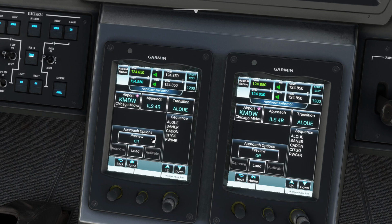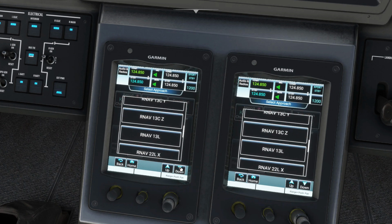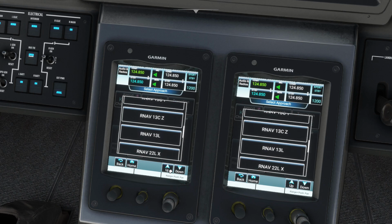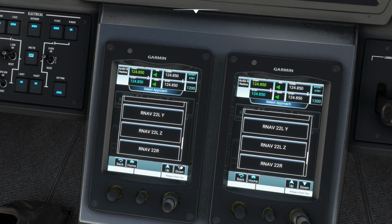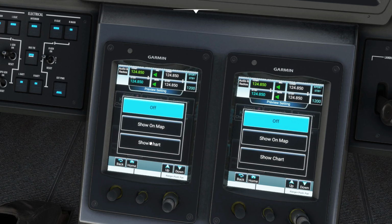And our approach will be 22 left. Now, what exactly are we going to use? We have a 22 left Y, a 22 left Z. So let's see. That's all we got. So we got a Y and a Z. Normally I would do this in the air, but I want to get the right thing here, so let's take a look.